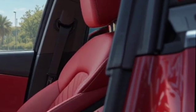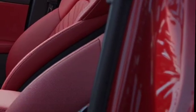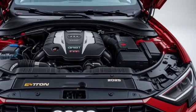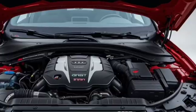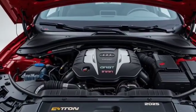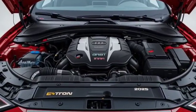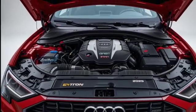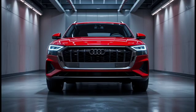This bright red Q4 e-tron might just be the boldest move Audi's made in the EV space so far. Not because it shouts louder, but because it listens better. To drivers, to market feedback, to what real EV ownership should feel like. And the result is a crossover that doesn't need to shout to be heard, but chooses to anyway, in a voice as vivid as its paint.